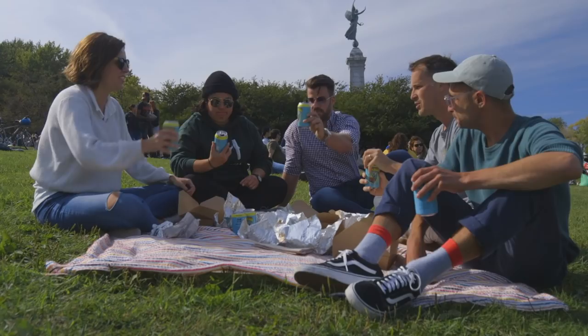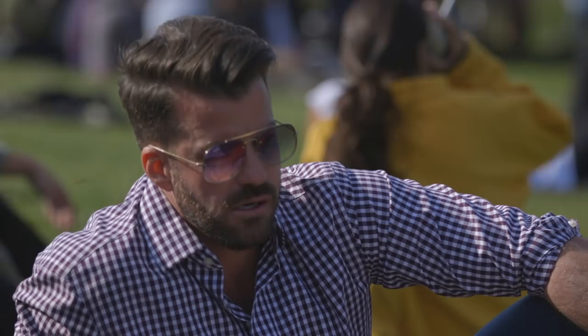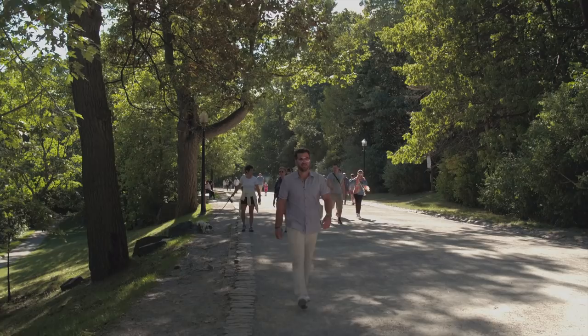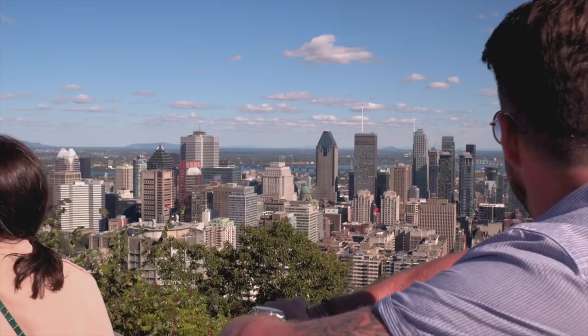This almost has a Central Park vibe, you know? Like a central gathering place for all the various neighborhoods. It really is the heart of the city. You get up through the woods and you forget that you're in a city of 4 million people. And then you get up to the top and you have this amazing view of all of downtown.